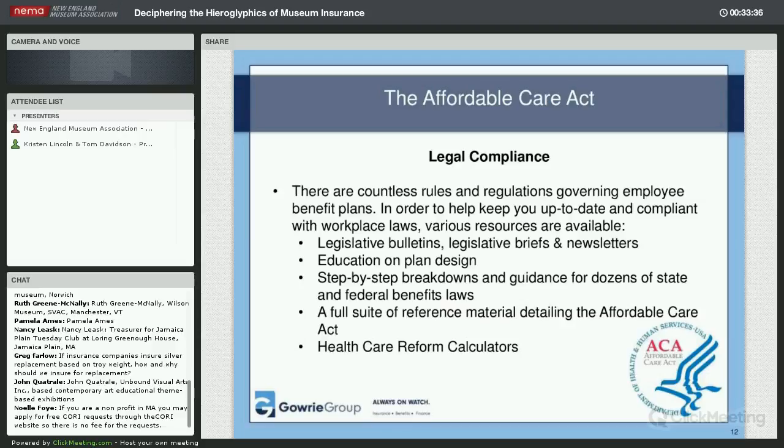But embedded in the Affordable Care Act are things like preventative care is offered at no charge, no copay, or no co-insurance. It's included in the premium. Dependents can be left on a parent's plan up until age 26, regardless of student status. There are no lifetime limits. There are no pre-existing condition exclusions. Certain things have to be provided to the employee on a communications basis.